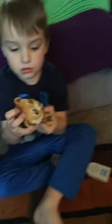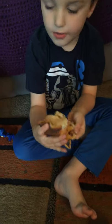What is it? There's lots of toys. Pick one. Show us. What is it? It's Simba. Oh, it's a Funko of a lion from the new Lion King. Is there any more Funkos? I don't know. We'll have to just see.